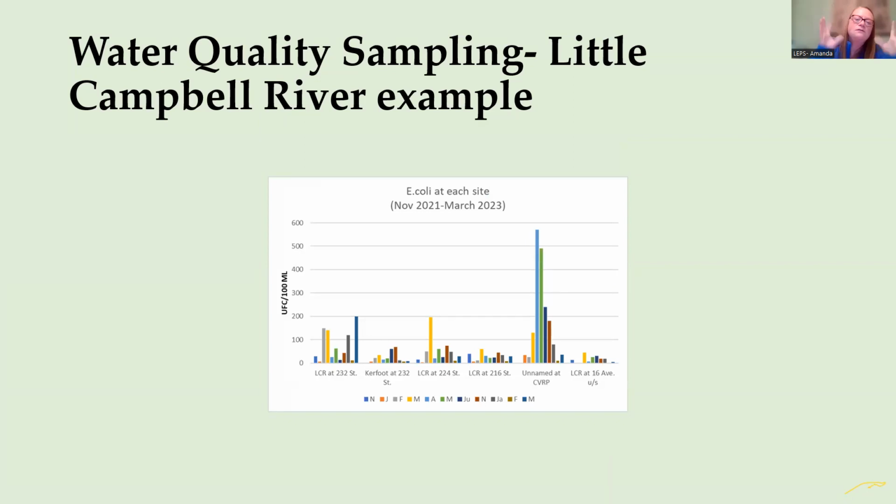Okay, so here's a little chart. I'm sorry that it's small, but I had no choice. I blew up these graphs as much as I can. Depending on where you are and if you know some of the water courses flowing through the township, this particular sample for E. coli was from the Little Campbell River. We did it from November 2021 to March 2023, so that would be past data.